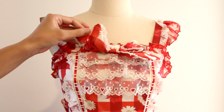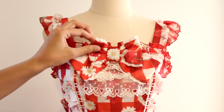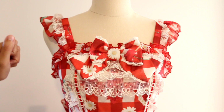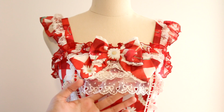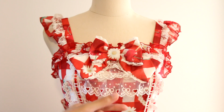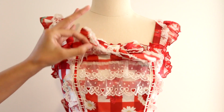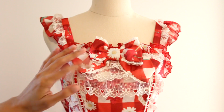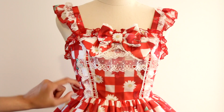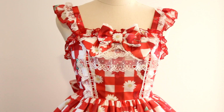The little bow is sewn on and it's got the cutest little daisy. I love the placement that is right in the middle like that. I think it's just luck, but it turned out really cute. The lace on the front is adorable with little love heart cutouts and bows. There's 3 layers here, which just looks really cute underneath the big bow. This is the lace from the shoulder, and then it has this ribbon laced up through some more lace, which is such a cute detail.